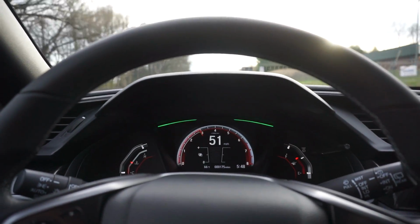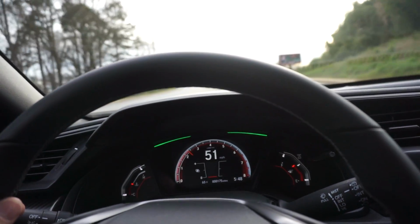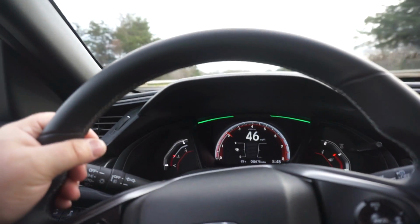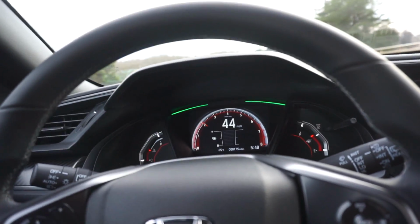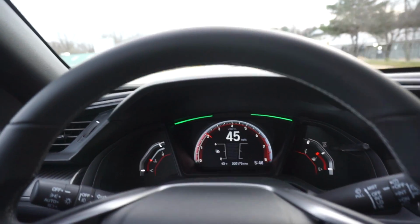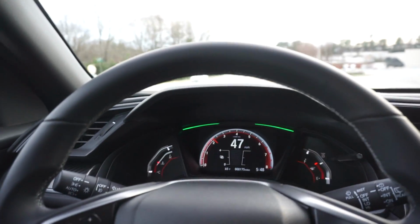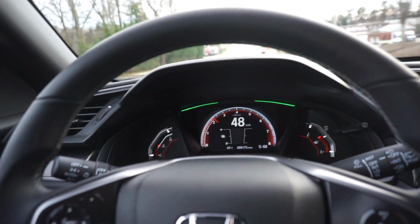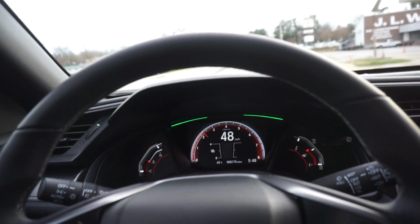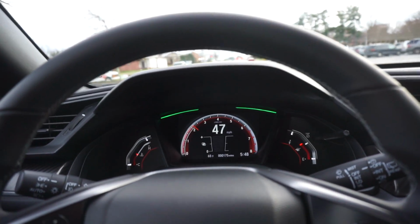The Si has about 20 more horsepower. I believe that's because it has a larger intercooler, a bigger exhaust, and just a different tune. And I think that's kind of what makes up for it. As far as the Si is concerned, I didn't really want a 4-door or a 2-door, and it's much more expensive. The Si comes with the sunroof and Apple CarPlay stuff, and I believe leather, but those are things that I really could care less about. To me, the hatchback just looks so much better that I would rather have the hatchback, and it's much cheaper.